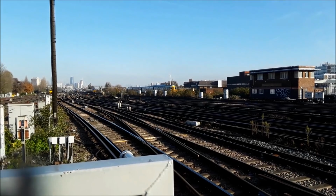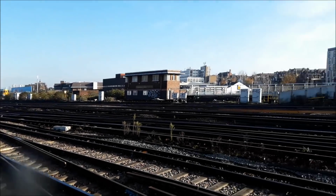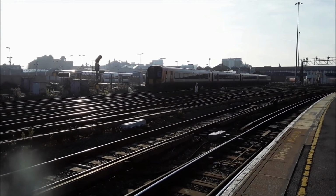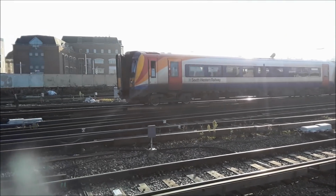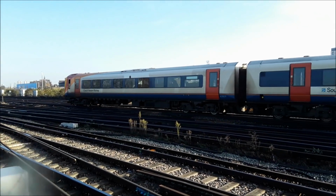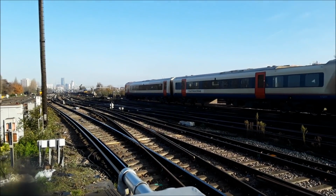Excuse me. Well, I don't know what that chap is saying, because those announcements are atrocious, really. Right, this is 444009. Oh, no. Well, yeah, okay. Apparently it's not in service, and yet it's full of people. Well done.